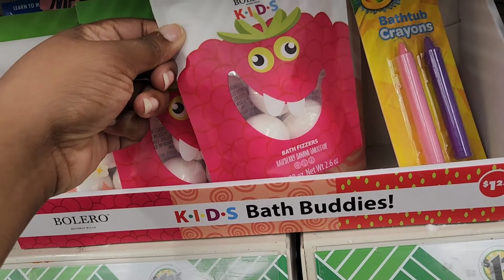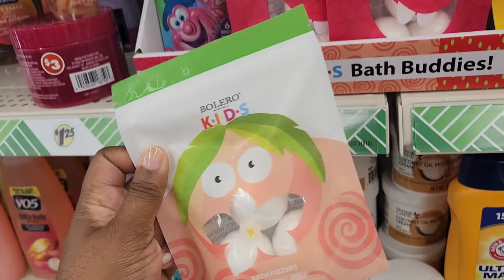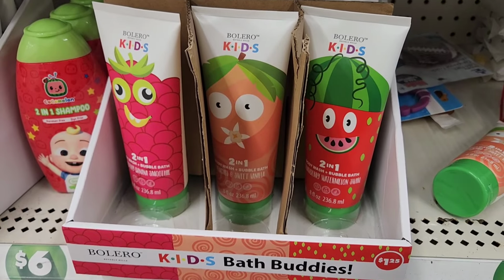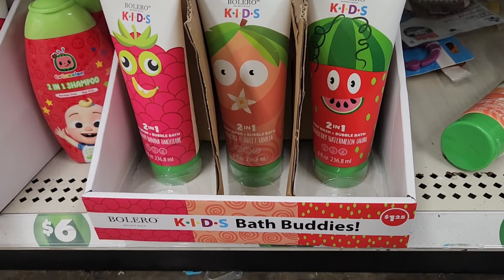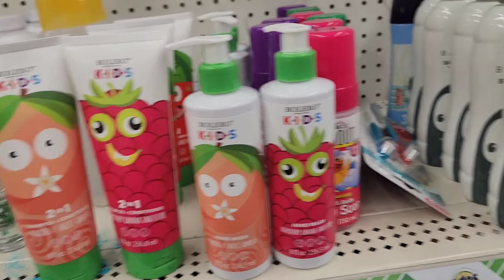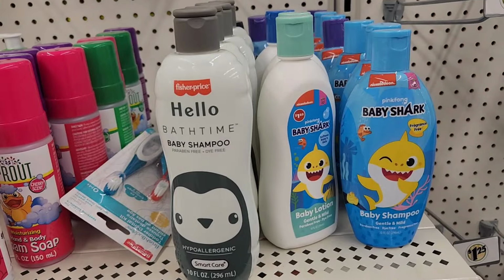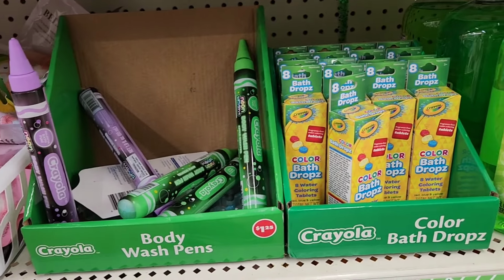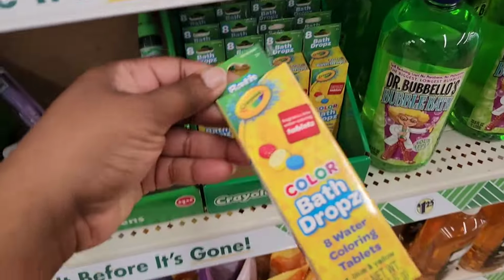Bolero actually sells on Amazon, so these are kids' hygiene products like bath fizzies. You have 2-in-1 shampoo and conditioners, and hand soaps. When you're in Dollar Tree, you can always find character hygiene products too, like Baby Shark, Coco Melon, and that was Fisher Price, so that's name brand. They always have Crayola items.